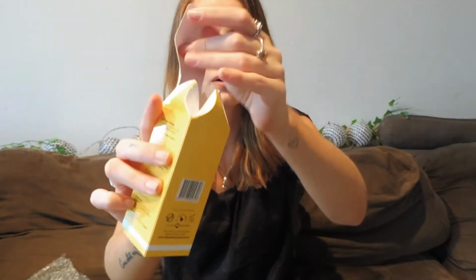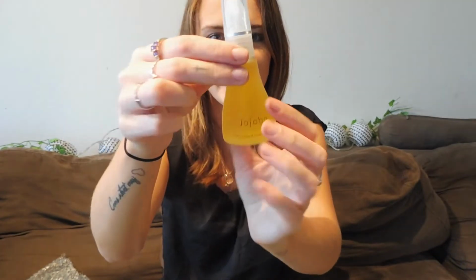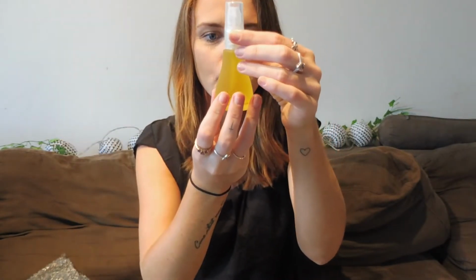Alright, Jojoba Company. 100% natural Australian jojoba. What is it? The moisturizer. But how cool is this little thing? Oh, how cute is that? So pretty. Lucky I didn't drop that. Little glass bottle. It's a moisturizer. Oh, I have so many swatches in the back of my head. Maybe I'll try this one.